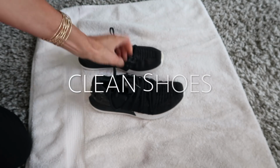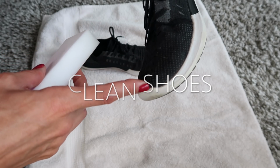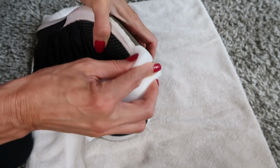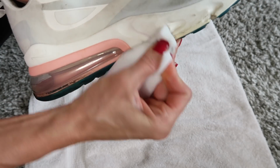Speaking of shoes, I have a tip for getting the dirt off of the rubber part of your shoes. So use a magic eraser, it works wonders. These shoes, I got new ones I shared on Instagram, but these shoes are about 2 years old, so I keep up with them and keep them clean and they look brand new.